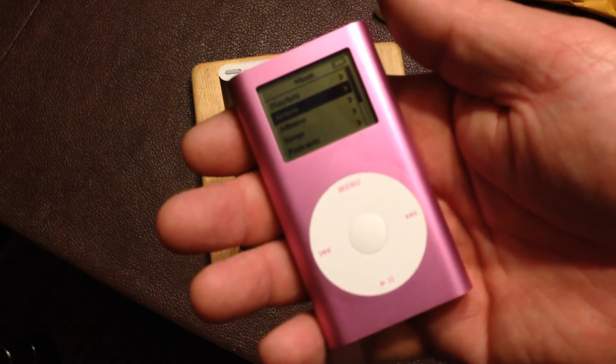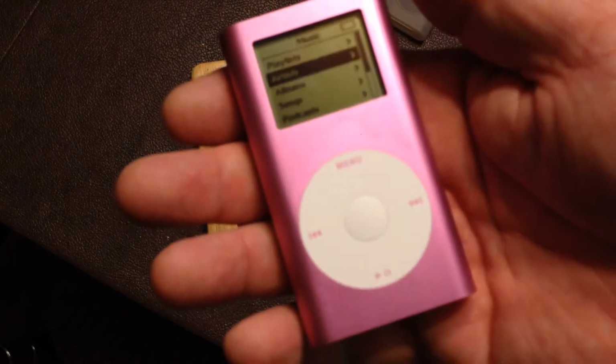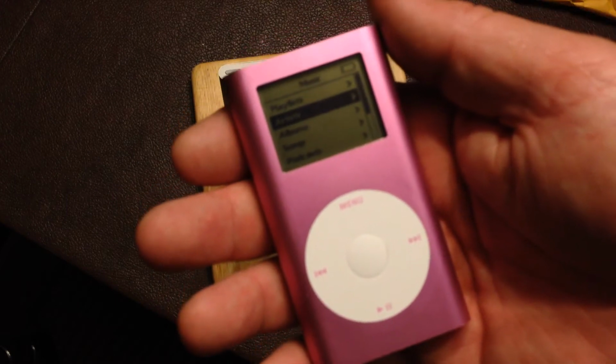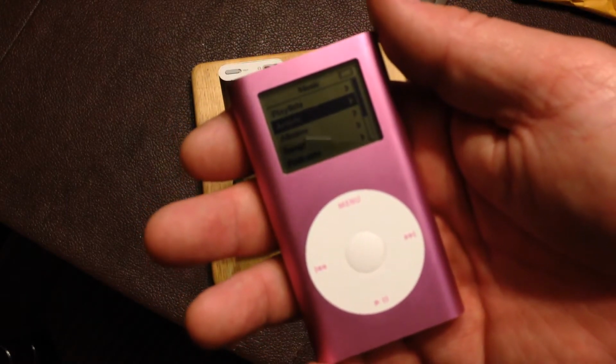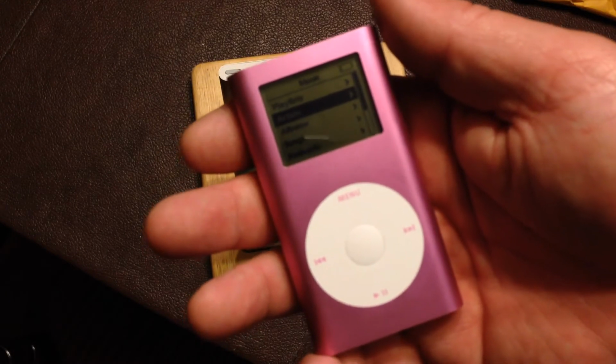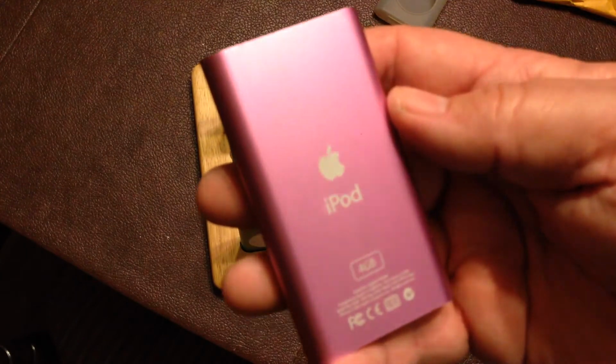Apparently she went into the Apple store and she wanted a pink iPod mini. I could have been the first generation. Again, this is second generation. They didn't have one for her, so she threw a fit. I think I'll have to put the link to it in the comments of this video. But going on 12 minutes now, this is the cleanest 2004 iPod I've seen.